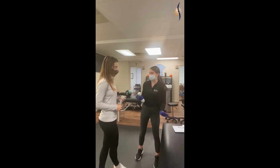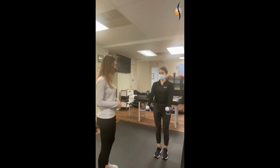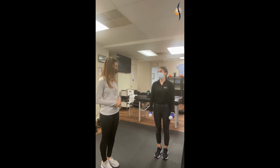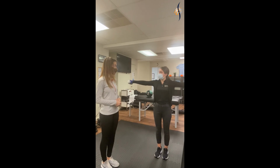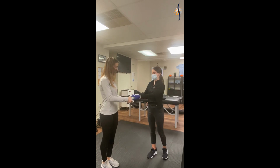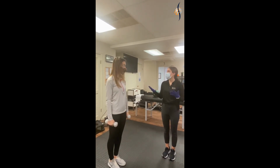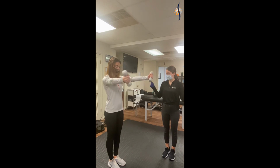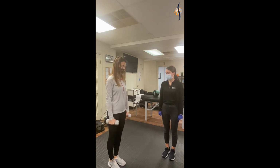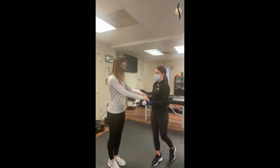The next one that you're going to do is, I'll take this, and you're going to do a threefold motion. So, arms out, you're going to make a Y, and then with the palms down, you're going to come up. Okay? There you go. And at home, if you don't have weights, you can use water bottles, cans, anything you might have at home. But for therapy, we'll use our weights. Make a Y. Good. And then out to the side. Awesome. I'll take these.